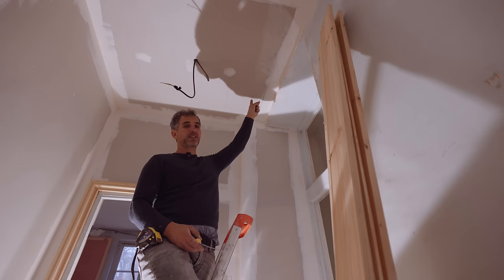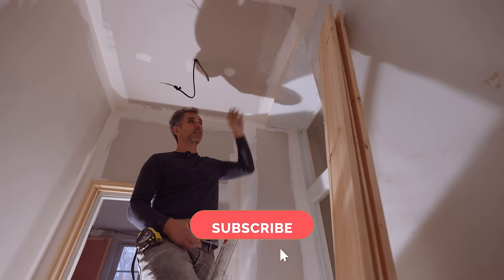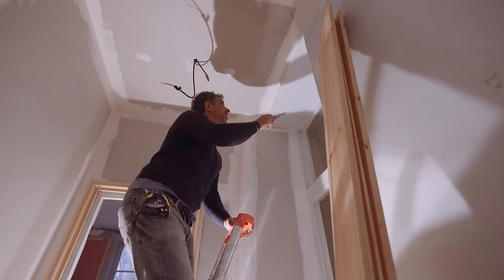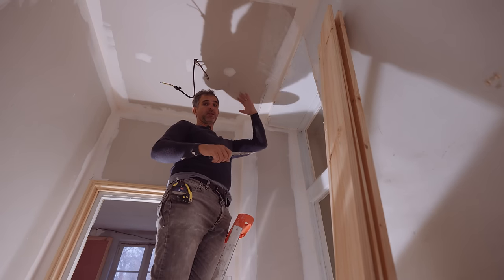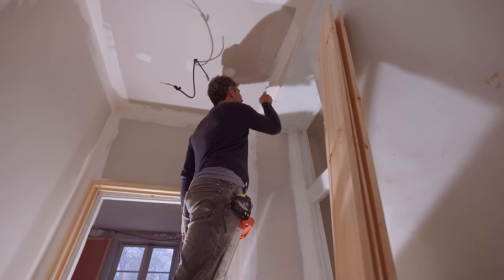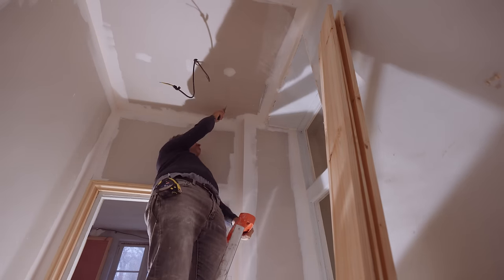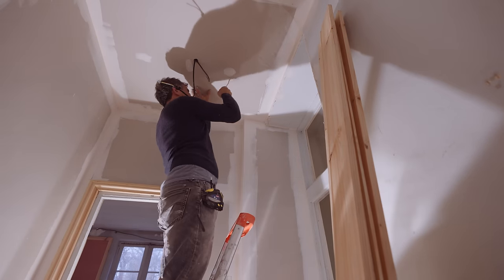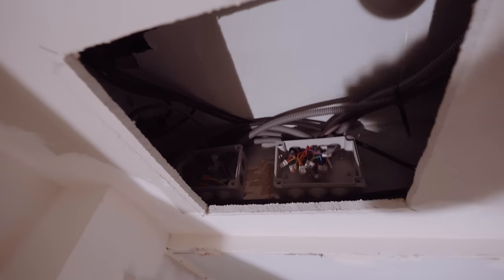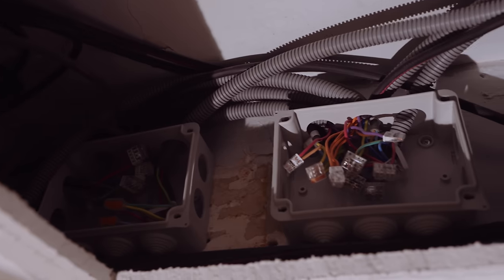Yeah. I need to install a little hatch here. This is to access electricity and also to get to the ventilation pipes from the toilet. I don't have the hatch itself yet, but I have the measurements, 30 by 30. So that's exactly where I want it to be. You can see inside all the cable mess. The ventilation pipe will go in here and up into the attic.